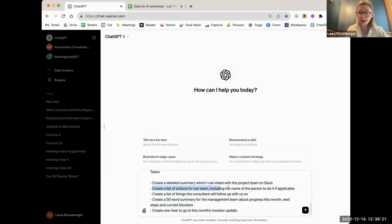Create a list of actions for our team, including the name of the person to do it, if applicable. Create a list of things that the consultant will follow up with us on. So that's something that I've added in fairly recently, because we'll keep track of our own to-do lists, but often someone will go away, say they're going to do something, maybe they haven't prioritized it or they've forgotten or whatever, and it really holds you up. So I like that this can give me a way to track what other people are going to do too.